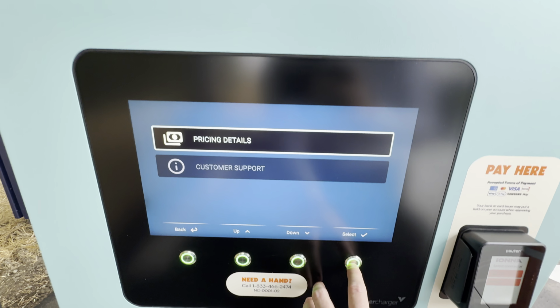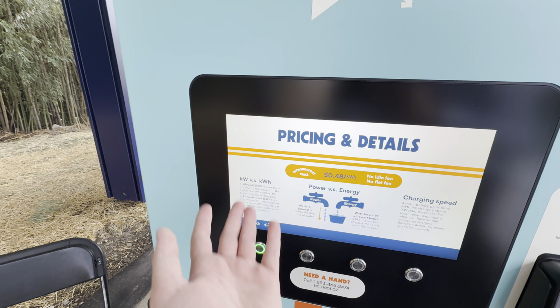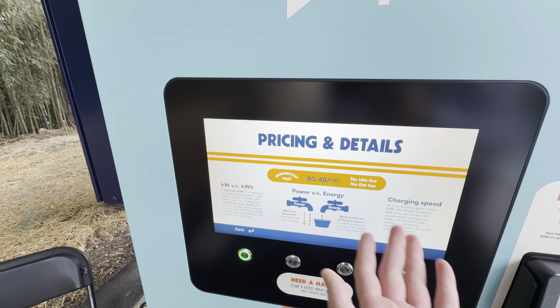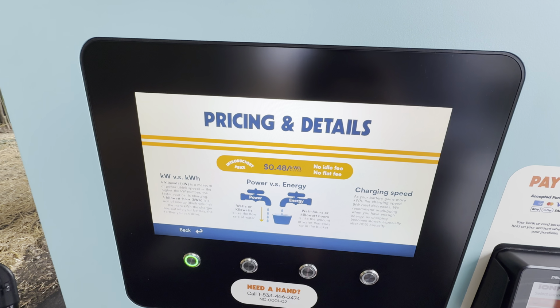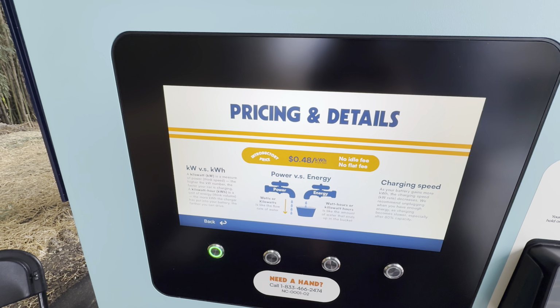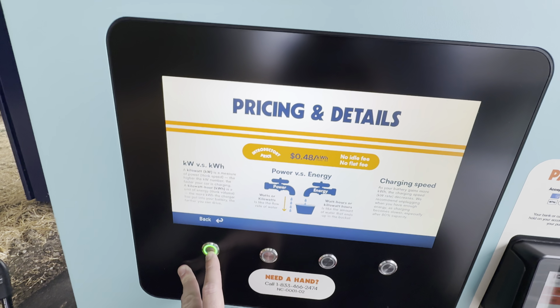Let's go into pricing details. So here we have some info on kilowatt versus kilowatt hour, which I think is a good explainer. Charging speed, some analogy, and then it shows the price. No idle fee, no flat fee. I think they'll implement that as they become a little bit more operationalized. But right now, nice flat 48 cents a kilowatt hour and no extra fees.